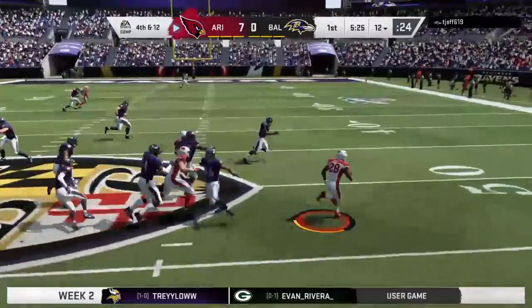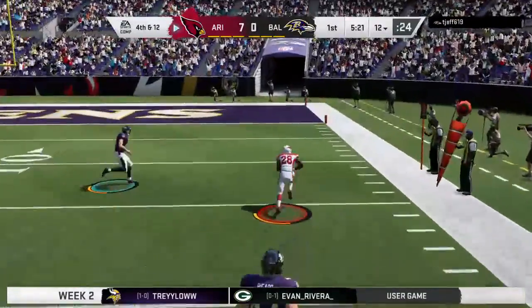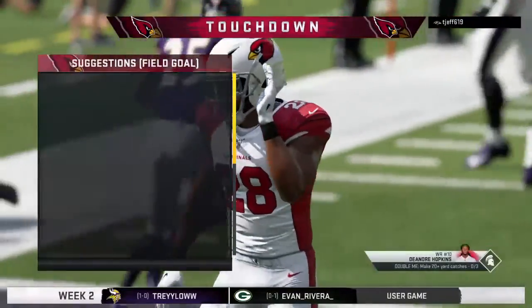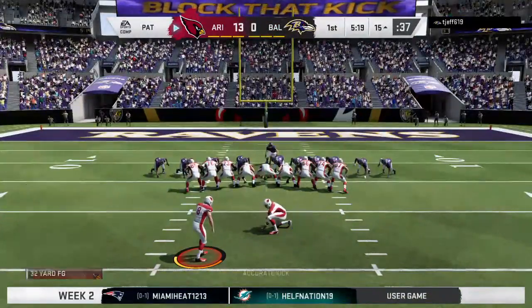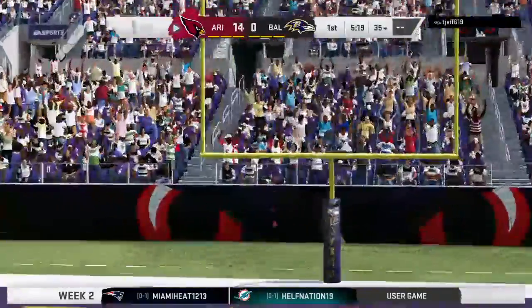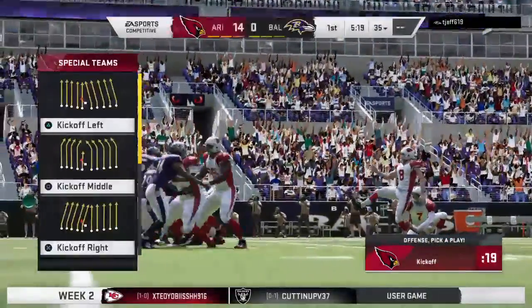Returnable for Grant. And now off to the races down the right side. Touchdown, Cardinals. A 71-yard punt return. And the Cardinals are able to show off their quick strike ability. No problem there on the extra point. And that'll make the score 14-0.